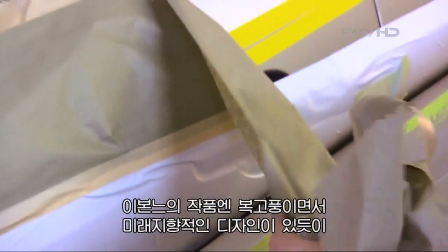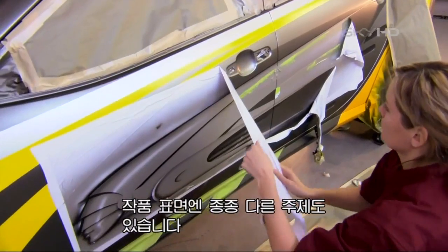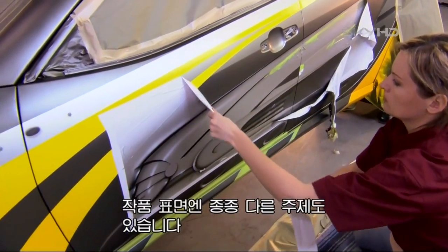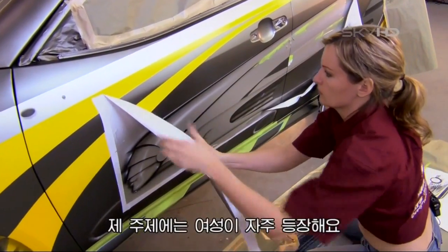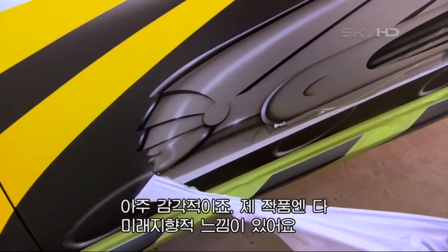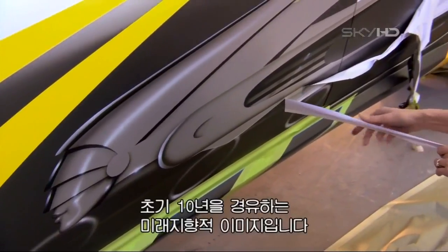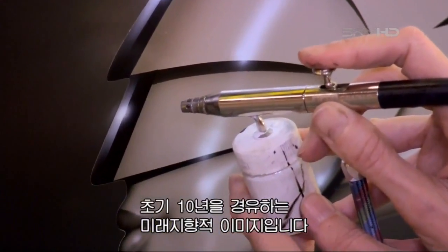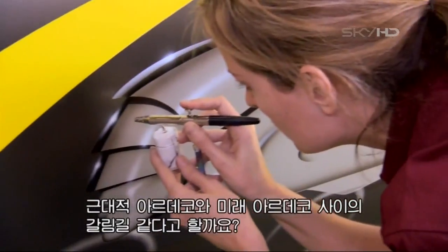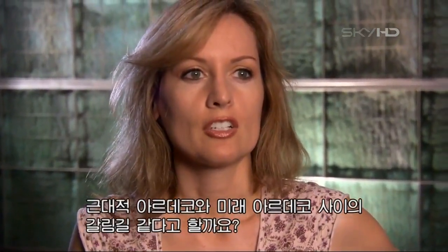As both futuristic and retro designs have been seen in Yvonne's art, there are also other themes that often surface in her work. My themes that show up quite a bit are female figures, and they have kind of a sensuality to them. All my work has kind of a futuristic feel to it. Futuristic by way of an earlier decade. Kind of a cross between Art Deco, like a very modern Art Deco futuristic kind of look.